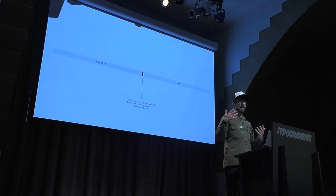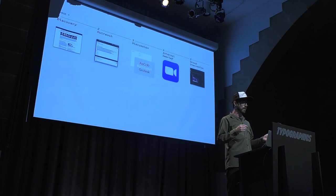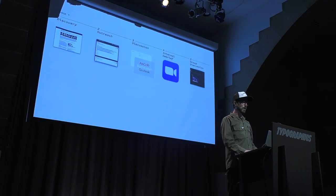And so there's basically two phases that happen when we decide to release a typeface. The first phase happens in five different steps, where there's a discovery of just looking at what's out there. Once we find something we're interested in, we'll reach out to that person. We have a discussion with them, and then Emily and I do an internal debrief. And then we bring it to our Slack and post things in there, and then talk about it on our weekly calls as a group discussion.